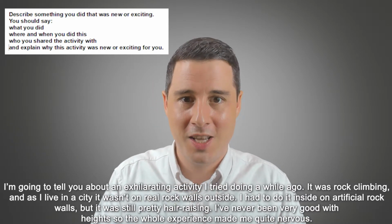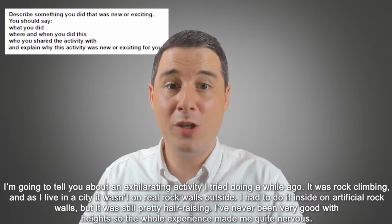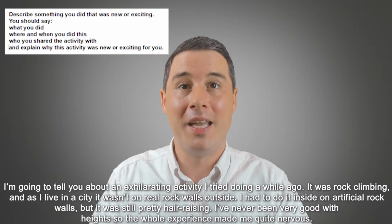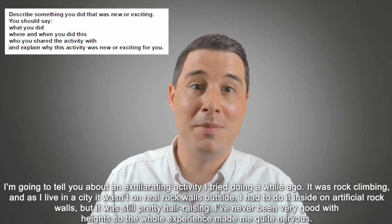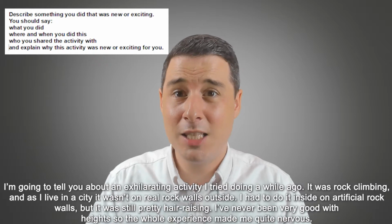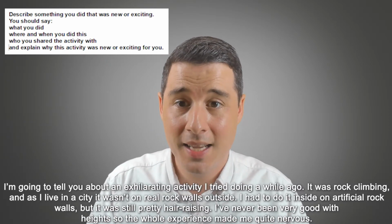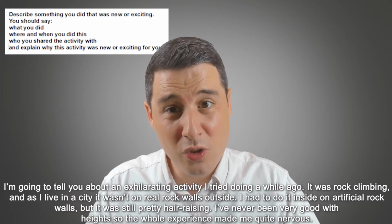And of course, I've explained afterwards in the next sentence that I'm not very good with heights. Now, this just means you're a bit scared of being high up and looking down to the ground. So of course, it made me quite nervous. So here we can see lots of variety with adjectives to describe the activity, and describe my feelings as well. Then we fully covered that first point, what you did.